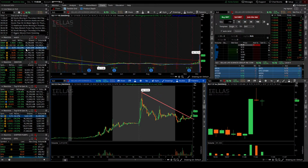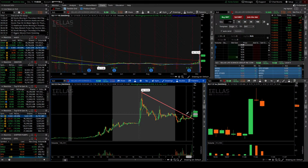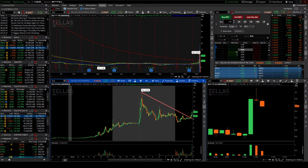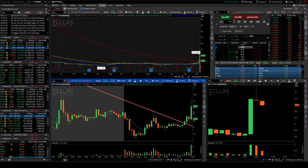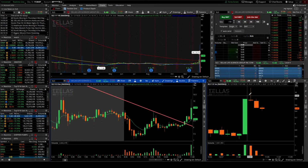It might could break over 10. Yeah, that little upper shadow tail there on the 1 minute, yeah. There's a rejection at $10. That's what I was saying. I was expecting it probably to get rejected at 10. Did get a quick little pop over 10 to 10.13, or 10.16.